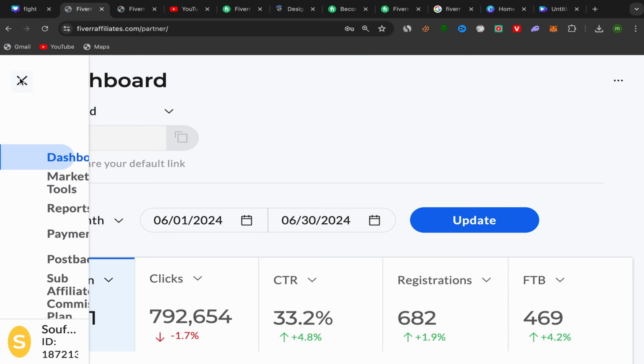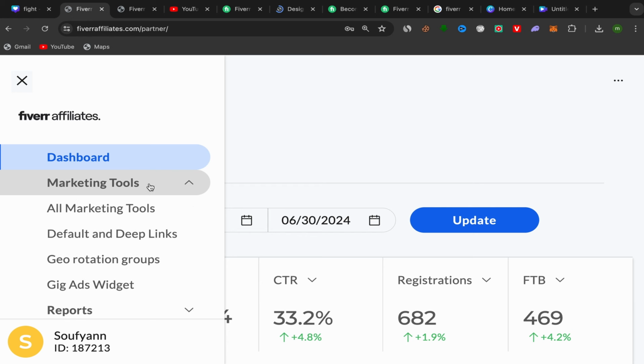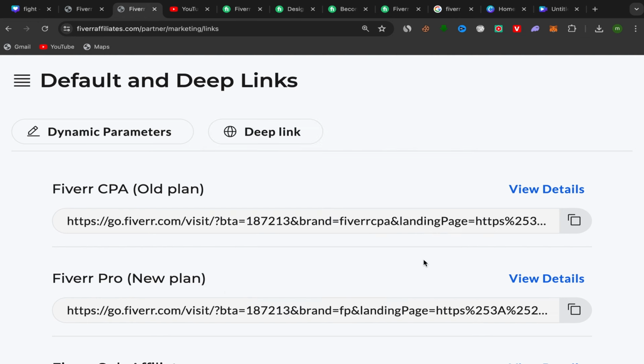Click over here. You have dashboard, you have marketing tools, you have reports, payments. Click on marketing tools. Click on default and deep links, and you will be directly on this page over here. Click on deep link and put this seller profile link here and click on save, and here you go. You just created your first Fiverr affiliate link. All you have to do now is you just need to promote this affiliate link on YouTube.